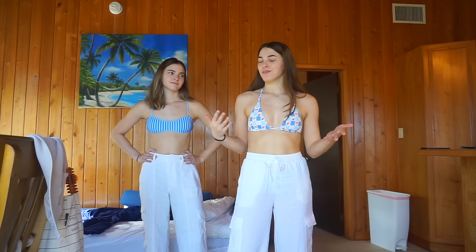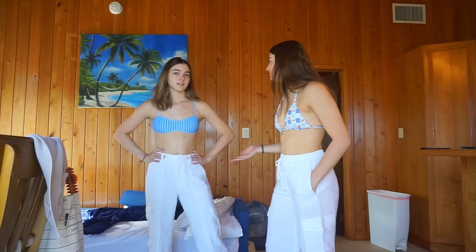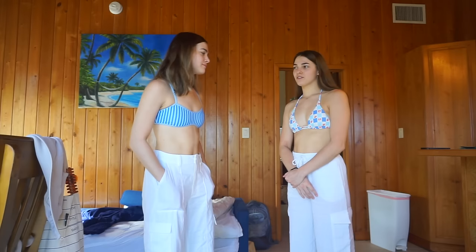To our outfits of the day. So my swimsuit is from Dippin' Daisies. You can use my code if you want. My linen pants are from Gray Bandit, and they're my little cover-up pants for the day. And then I'll probably bring my white button-down from Abercrombie. Very similar outfit. My swimsuit is also from Dippin' Daisies. You can use my code if you want. Same pants I wore yesterday. We've also been coordinating swimsuits a little bit, just for pictures maybe, and to see if it works out.